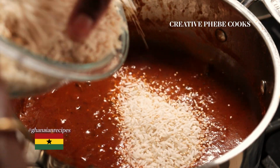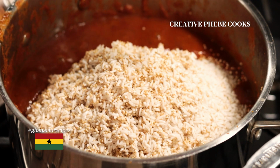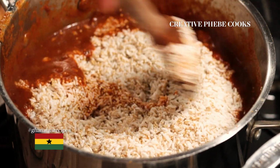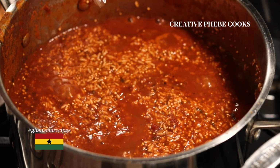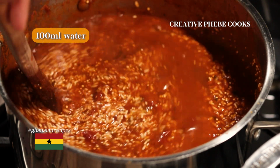Now that the tomato stock has been infused with the fishy flavor and the fish has been coated and infused with the tomato flavor, I'm going to add in the grains that I've washed very well. Okay, now the way it's looking, I feel like I may need a little bit of water. All right, so I added in some water, stirred really well to make sure the grains are well coated.